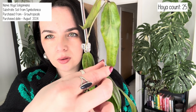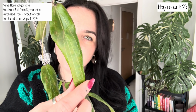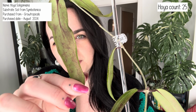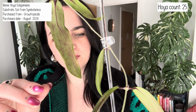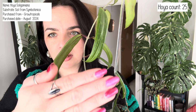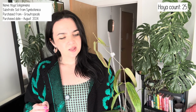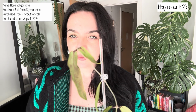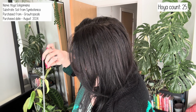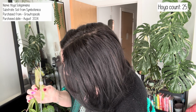What's going on here? Again, this is one that I've checked for flat mites and I can't see them. It's got some interesting patterns on the back, which I think is probably not related to the funky shapedness. I think that's probably more the sun stressing. Sorry about the fungus gnat trap. We are in reality over here. But yeah, again, I've checked for flat mites and I can't see any, and I can't see any aphids or mealybugs or anything like that.